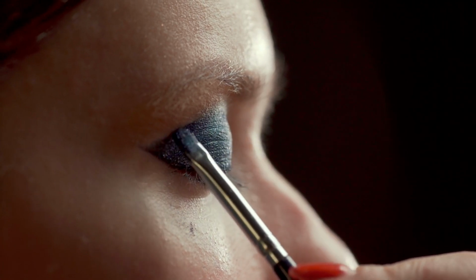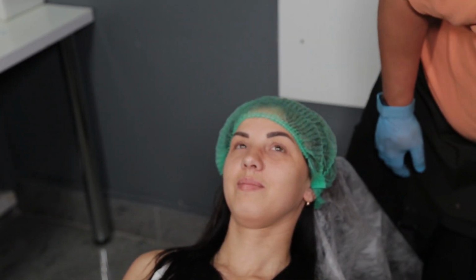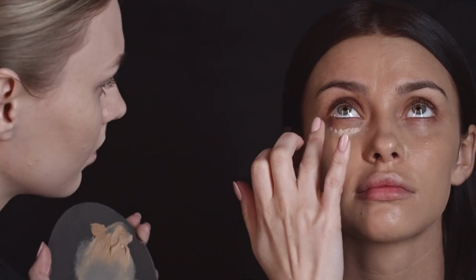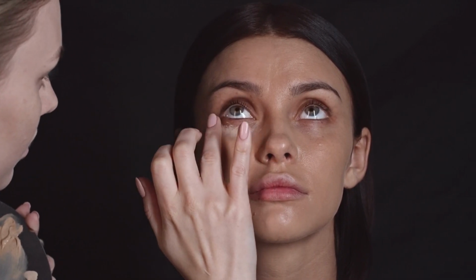3. Use concealer strategically. Instead of layering your face with foundation, focus on concealing imperfections. 1. Under eye brightening. Apply a small amount of concealer under your eyes to mask dark circles. 2. Spot concealing. Dab concealer on blemishes or redness using a precision brush for a seamless finish. 3. Blend well. Blend the edges of the concealer into your skin or foundation for a natural effect.